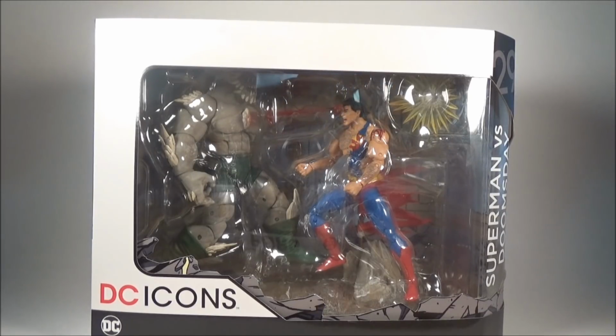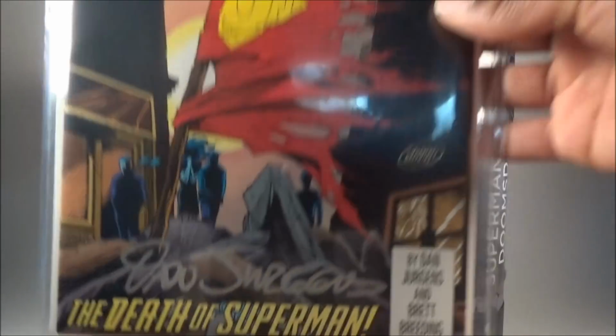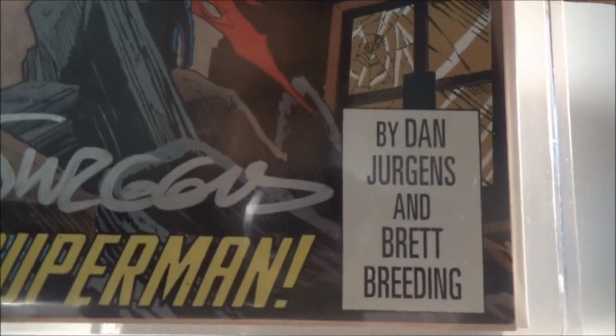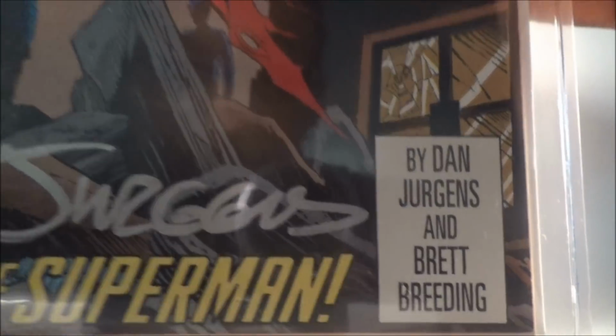This 2-pack is very special to me because this was one of the first comic books I've ever read. I loved Superman, I love Batman. Started with the Super Friends show. I'm an 80s baby, so when I tell you I know this, I know this. I live this, I breathe this DC, right? Yes, by Dan Jurgens and Brent Breeding.